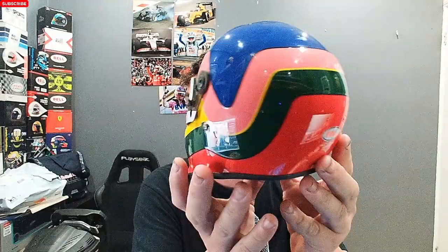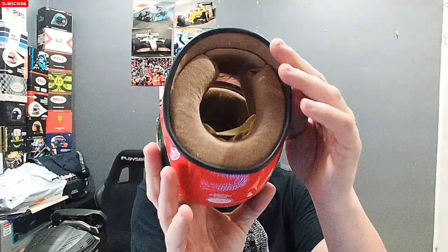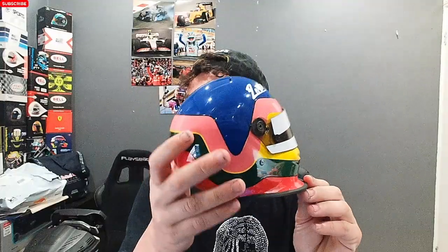So as you guys can see, the actual helmet shape is completely different to normal helmets, and of course, the padding underneath. I always rate the helmets out of 10. Of course, I'm going to give this one a solid 8 out of 10. I do love it. And of course, it's the iconic Jacque Villeneuve colors, the blue, the pink, the yellow, the green, the red. Obviously that's not my favorite helmet in my life. It's not in my top 5, right? But I do love the piece.